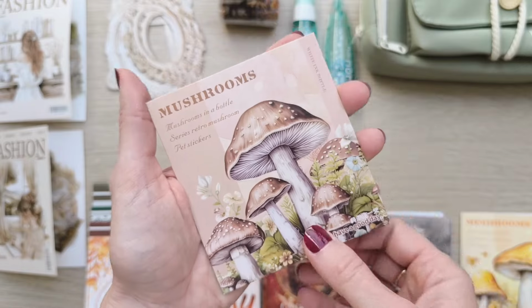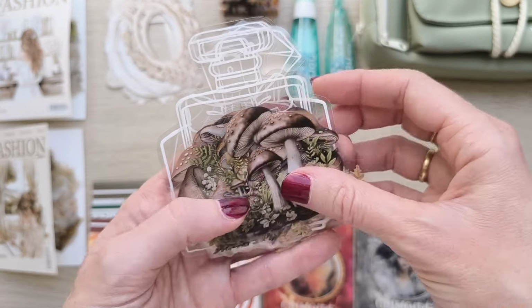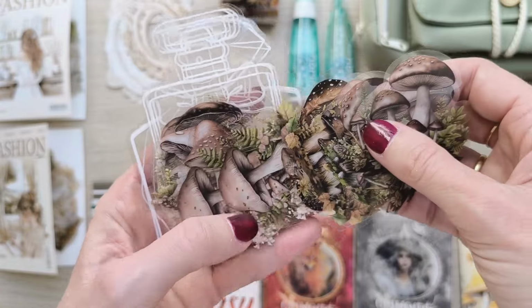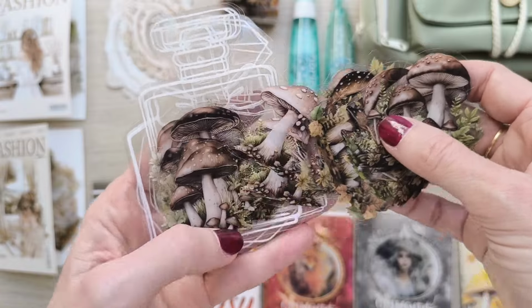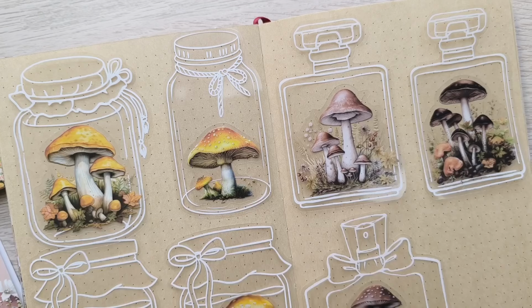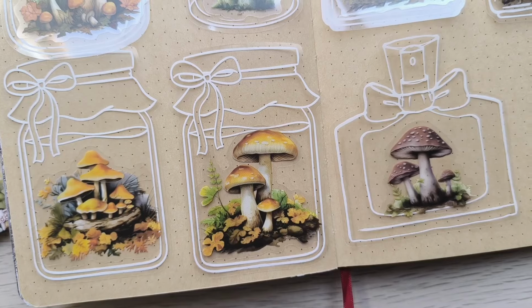I also got a brown version with slightly different designs. Keep in mind that the bottles have a white outline, so you'll see them better on a colored background. And here I did a few combinations to give you an idea.